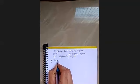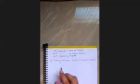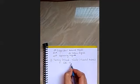And the last one which we can consider here is the training command. Sorry, not brigade, training command, which is at Shimla, Himachal Pradesh. Right, Himachal Pradesh. See, it was established in 1991 and it is functioning till date.